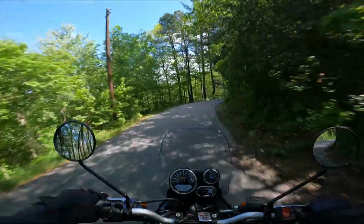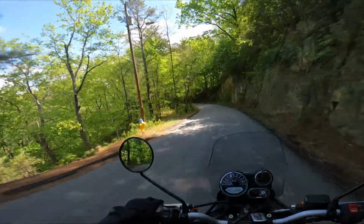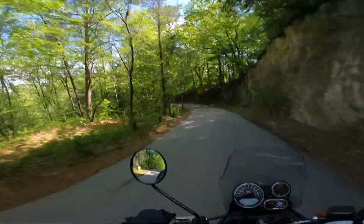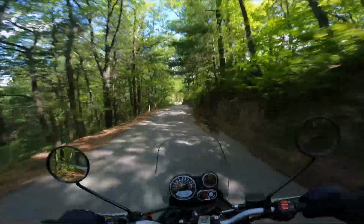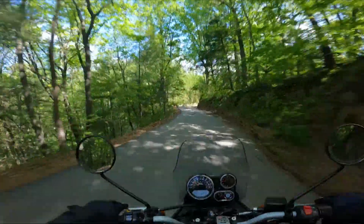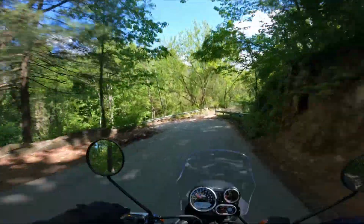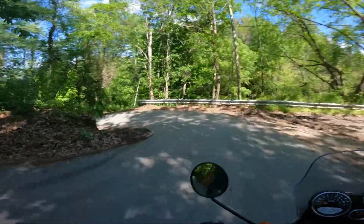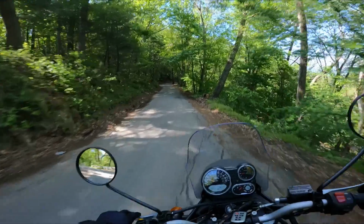I mean, the seating position, it feels like a real motorcycle. You have this nice big tank to grip your legs on. I think it sounds really cool. And I'll stop and give you a look at it in a minute. I just love the styling of it. It's kind of old school.